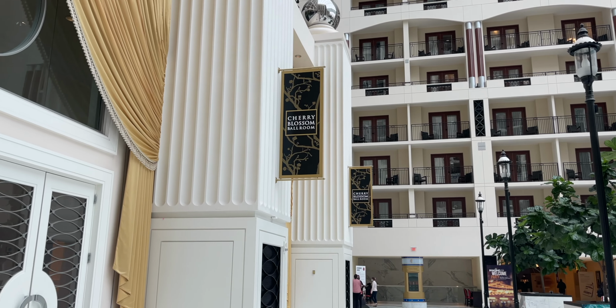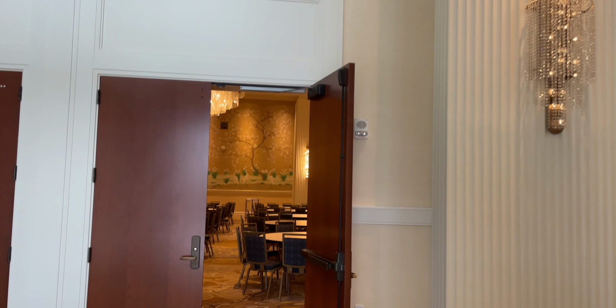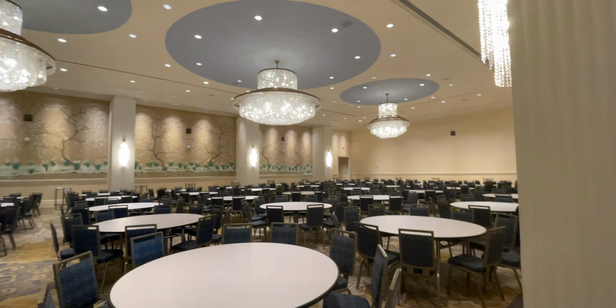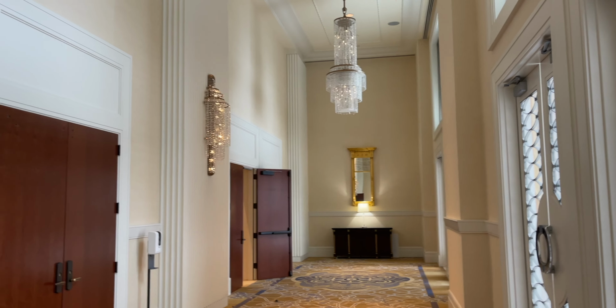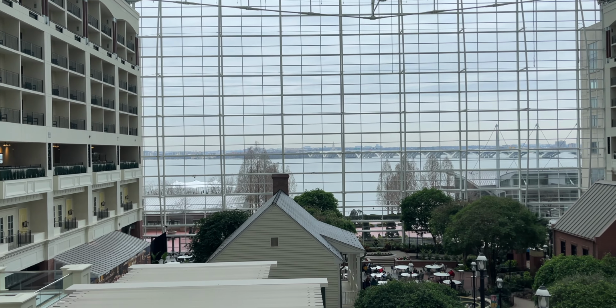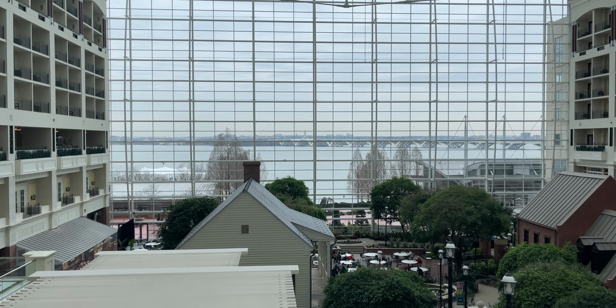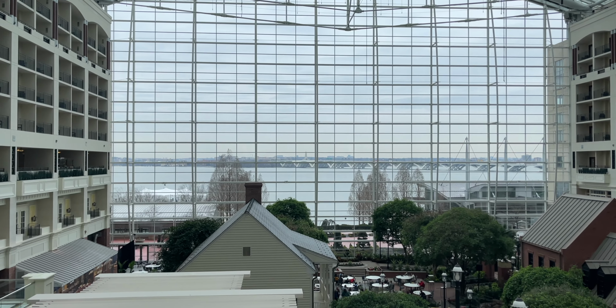This is the Cherry Blossom Ballroom. Let's take a peek inside just because the doors are open. It looks very pretty. It is a beautiful ballroom and a fantastic, beautiful chandelier. And this is what the front of the ballroom looks like before you even walk in. And this is so stunning. You do get that beautiful view again of Alexandria right across the way. I'm sorry I can't really show you too much outside just because it is 17 degrees out. It is freezing. And today we're going to have a huge snowstorm.